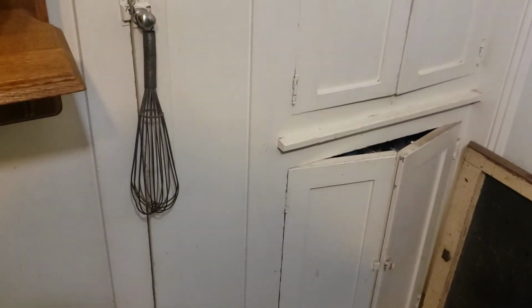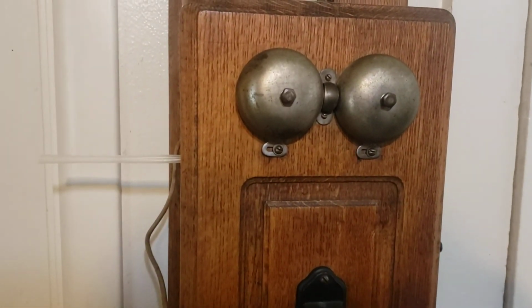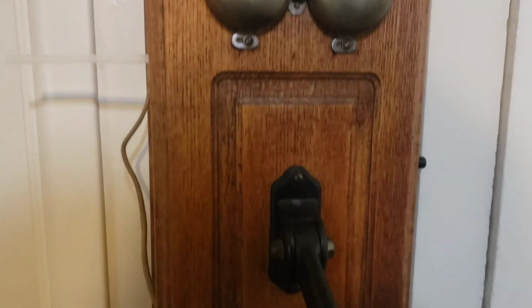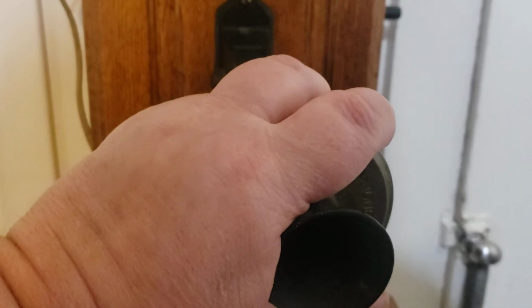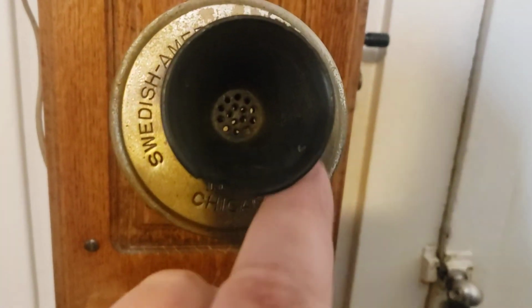I'm replacing the latches with period latches that work just right, and it'll keep those closed well. And I'm repairing some tubing I made to repair the receiver with. But here she is. This is where it would have been. Only that one little problem on it.